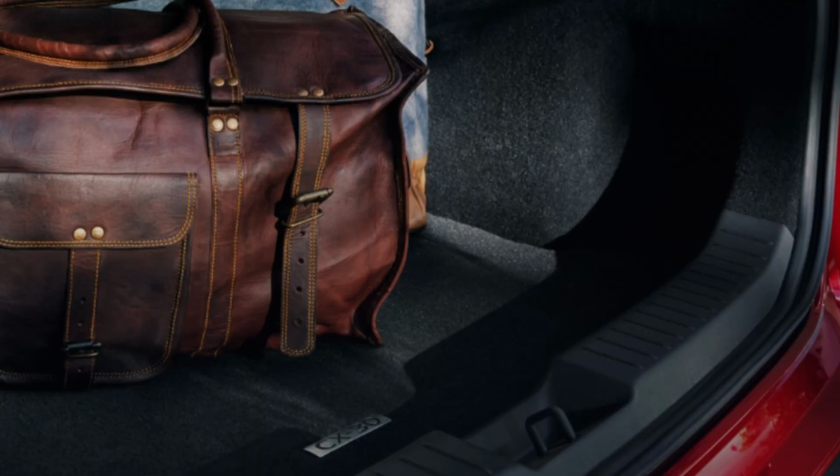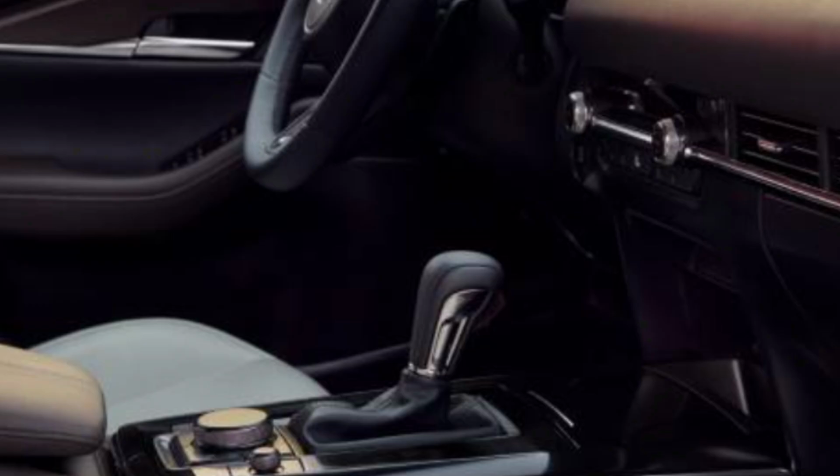The S will have cloth trim seats. S Select and S Preferred will have leatherette trim. S Carbon Edition will have red leather trim. The Carbon Turbo will have terracotta leatherette, and the rest will have leather trim. The S Preferred and higher have an 8-way power driver's seat with power lumbar and a 2-position memory. S Preferred and higher have heated front seats standard as well. The cargo volume behind the second row will have up to 20.2 cubic feet.